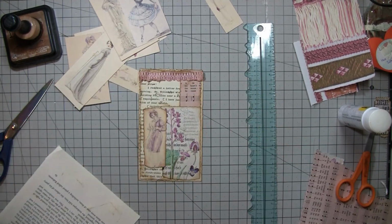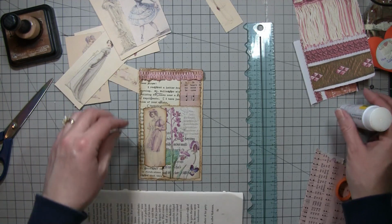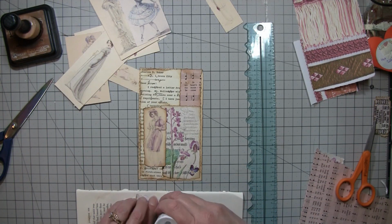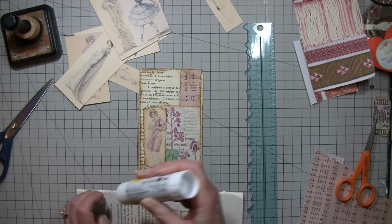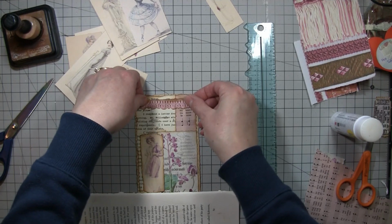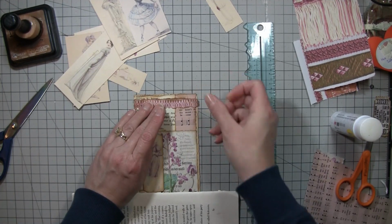Wow, that fit just right. Go figure on that. Usually, when I do stuff like that, it's too short or too long. Usually too short. Move it down just a little.